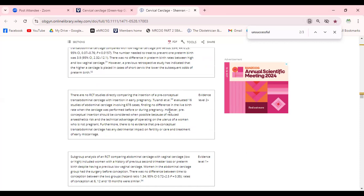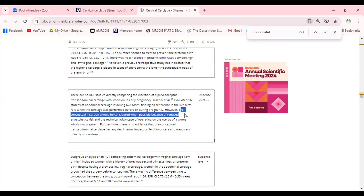Look here. Preconceptional insertion should be considered when possible because of reduced anesthetic risk and the technical advantage of operating on the uterus of a woman who is not pregnant. But there is no impact on fertility, so take care. And it's not going to affect the fertility. This is one, okay. Verse 2.